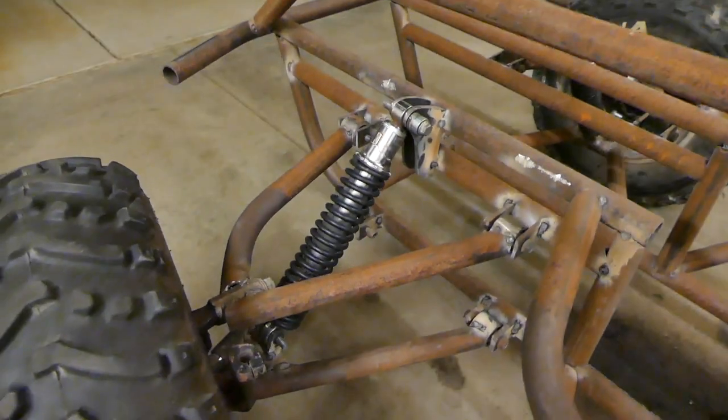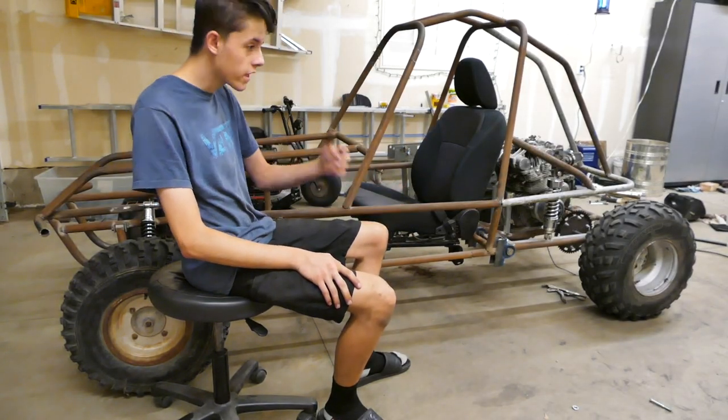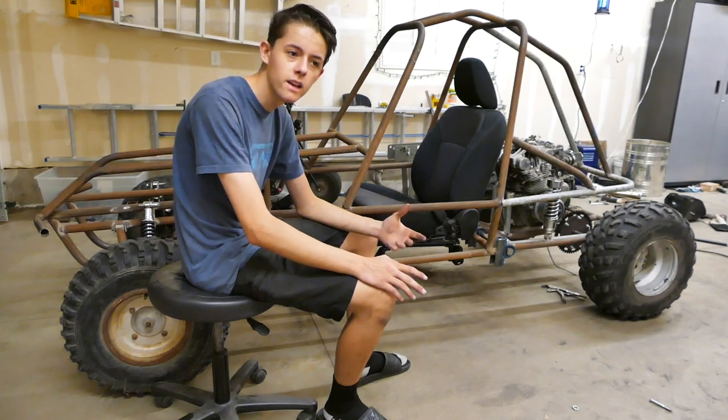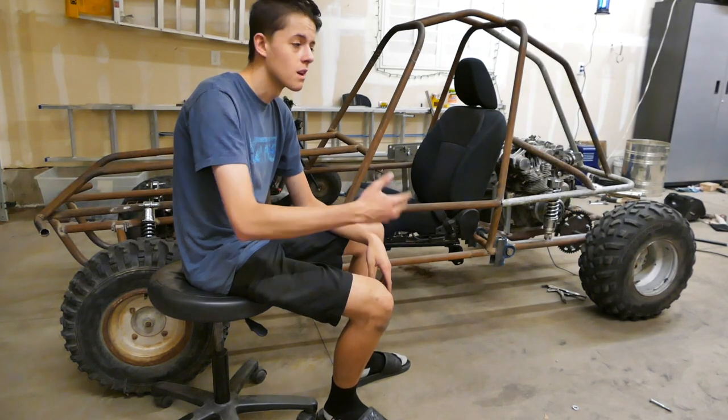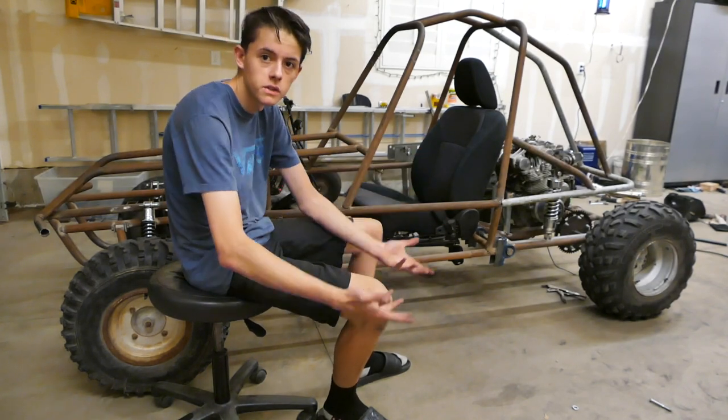Now, the front works great. The front is, like, perfect. The rear, it's a little soft. It would work, I think. It's just a little soft for my liking. Go over a big bump or something, I feel like it's just going to be bottoming out, and it also doesn't ride as high as I wanted it to, because it just kind of sinks.